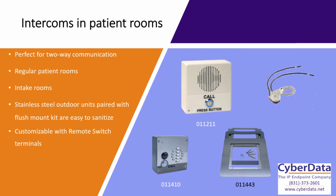And what this particular location opted to do was take our standard emergency intercom. I've got our indoor intercom pictured here, part number 011211. But the only difference between the two is the indoor is white, the emergency is red. No functional difference between the two. We literally used to paint them in-house. Now they come pre-painted for us. But that's the main difference between them.